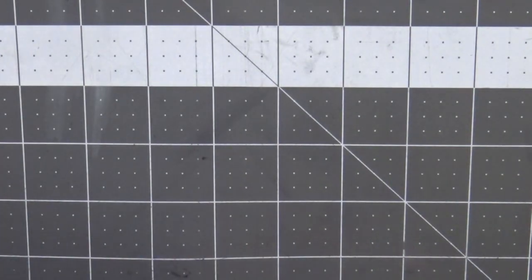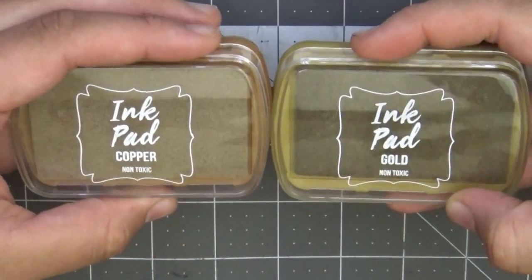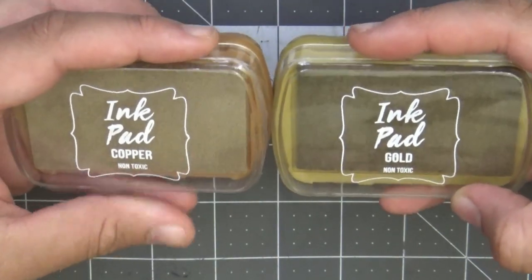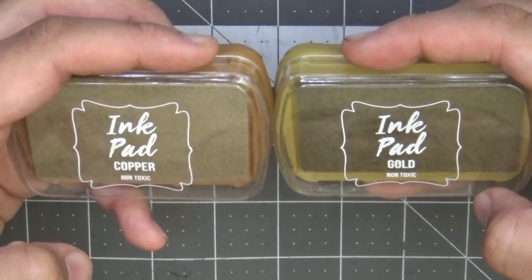All right, I'm gonna be completely honest with these. I did get both of these ink pads. They came in a pack together. And I figured they would be perfect for fall because this one's copper and this one's gold. I tried them out and they are complete and utter trash.